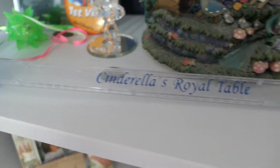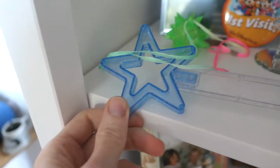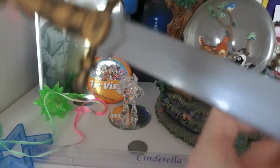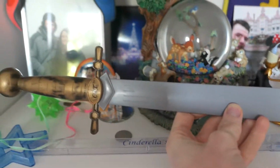Also got the wand here from Cinderella's Royal Table, which is given out free to all the girls or the boys who want a wand. But you can either get a wand or you can get a sword, which is what I've got here, and it says CRT at the top here, if it'll focus, for Cinderella's Royal Table. This is on my actual work desk, so it's not on the shelf, but it's on my desk over here.